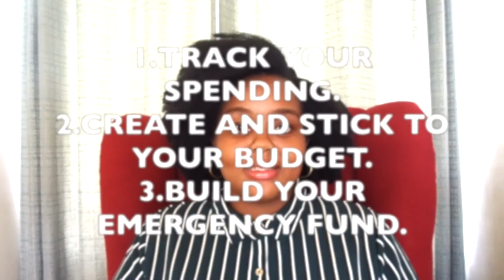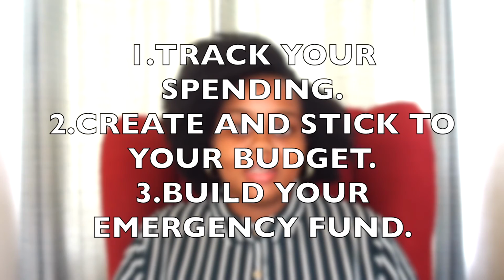The third thing is, if possible, because I know it's not possible for everyone, start working towards your emergency fund. It will always be something that's beneficial to you. You never know when you'll need it, and it's nice to know that you will always be protected and secure in the event that you need that money.